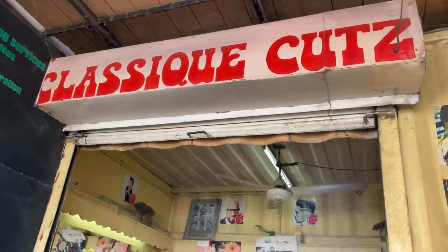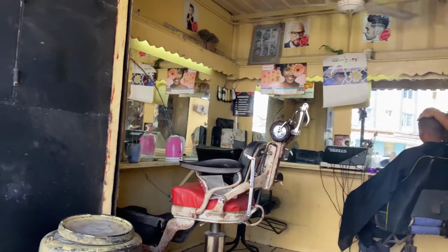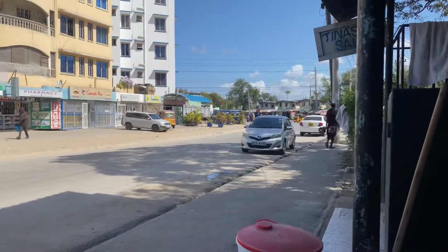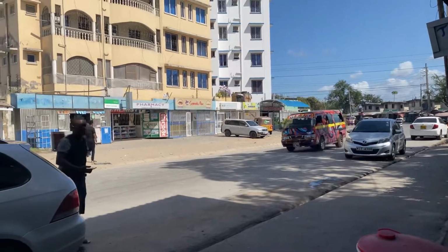Classic Cuts. My friend is busy cutting another guy, so this is where I come to get my haircut while I'm in Mombasa. This area in Mombasa, it's called Chuda, okay?